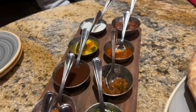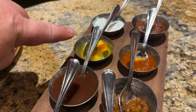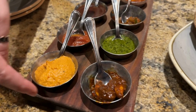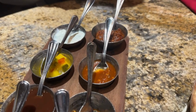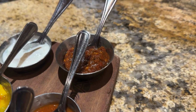I'll tell you about it in a second, but these are the... Amber, help me out. So the first one is a mild sauce. These three are sweet sauces. These three are savory sauces. And then these three are your spicy sauces. And then the last one is, I believe he called it the Pili Pili sauce. Yes.